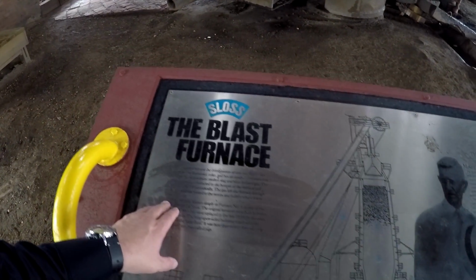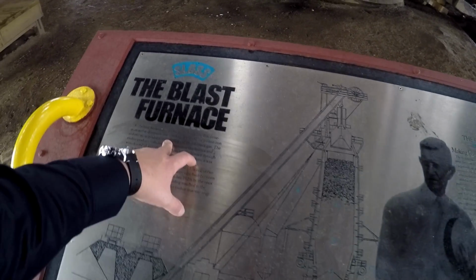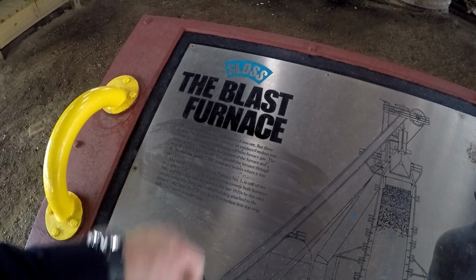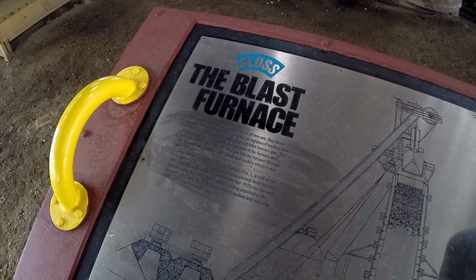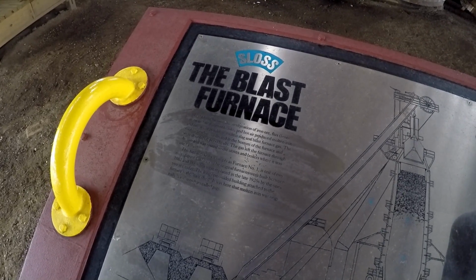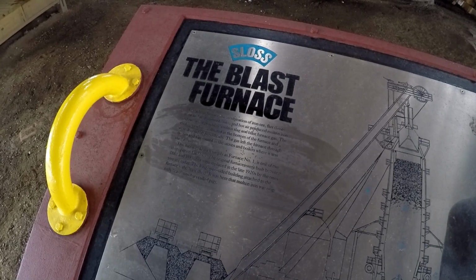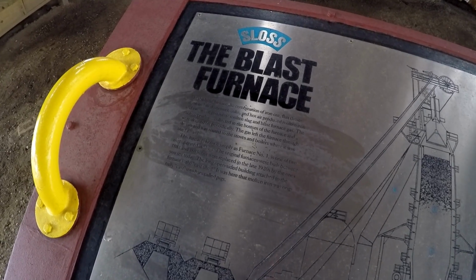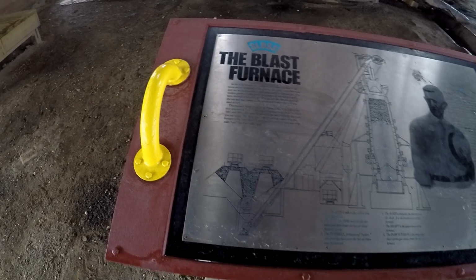In a blast furnace, the combination of iron ore plus some flux, coke, and hot air produce molten iron and two waste products: molten slag and blast furnace gas. The molten products collected in the bottom of the furnace and were drained off periodically. The gas left the furnace through the top and was routed to the stoves and boilers where it was used as fuel. This furnace, known as furnace number 1, is one of the two that operated at Sloss. The original furnaces were built between 1881 and 1883, but were replaced in the late 1920s by the ones you see today. The long open-sided building attached to the furnace is the cast shed. That's where we're standing. It was here that the molten iron was originally cast into bars called pigs. That's why they call it pig iron.